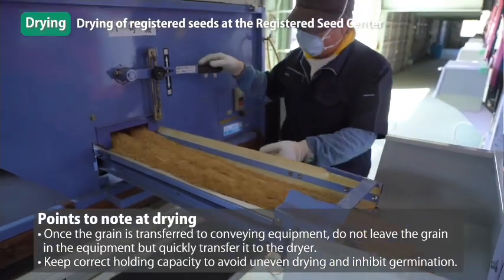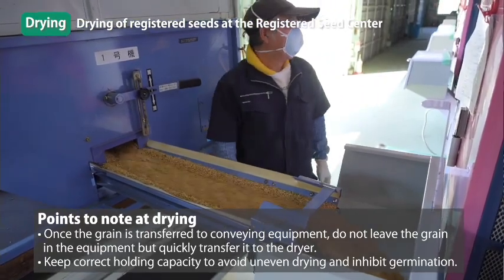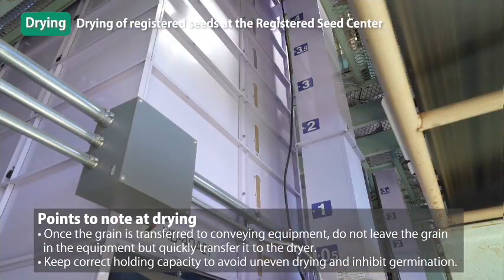This is the drying process at the registered seed center. Points to note when drying. If using conveying equipment, once the grain is transferred from a combine harvester to the equipment, it is important not to leave the grain in the equipment, but quickly transfer it to the dryer. Neglecting this will reduce seed germination and quality.